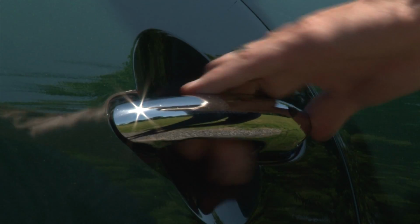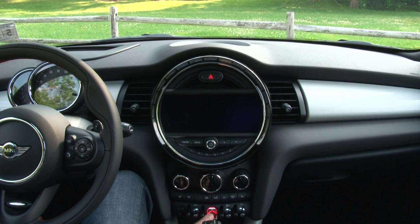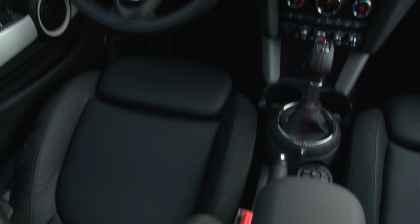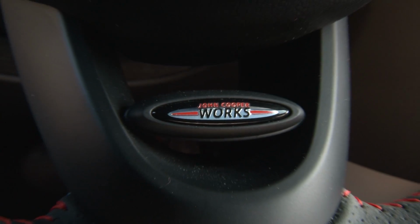And it took no more than simply opening the door, getting in, and toggling the start button before my synapses began firing off oh wows. The sport seat, with adjustable thigh and lumbar support, has bolstering in exactly the right places. The John Cooper Works steering wheel has perfect recesses for your thumbs.